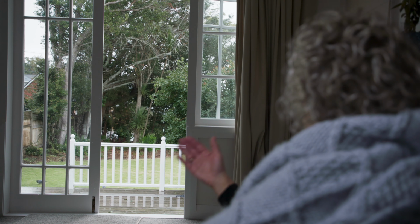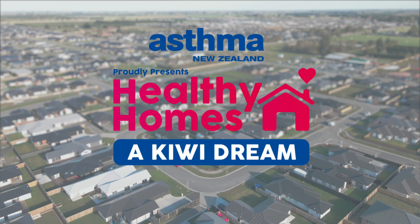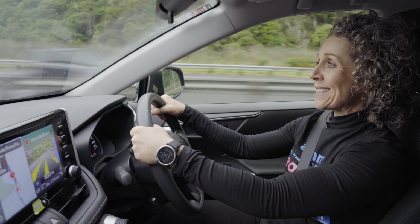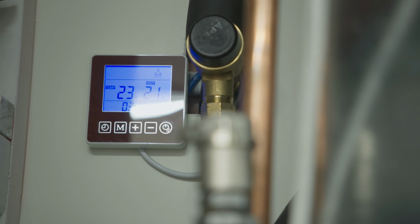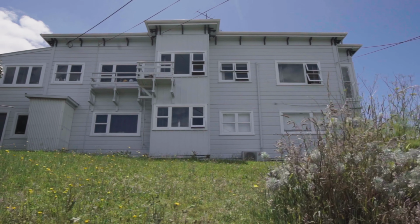It's the middle of winter, Aotearoa, and we have to open our windows and doors for ventilation. I'm Catherine Lightner, CEO of Asthma New Zealand, and I'm on a mission to help you understand what a healthy home is. We're going to travel up and down the country. We're going to go and have a look at what's being done to improve the health of the houses that we live in. Is it possible in Aotearoa? Because it hasn't been for the last 4 decades.